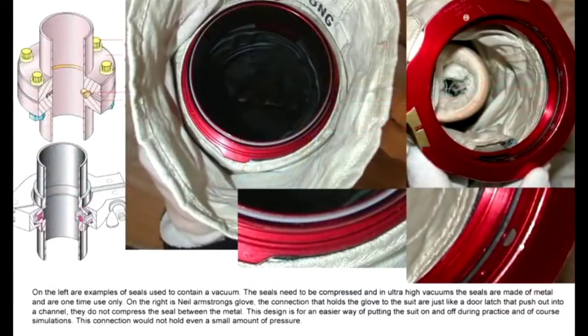In this image here on the left are examples of seals used to, again, contain a vacuum. On the right is Neil Armstrong's glove. The connection that holds the glove to the suit is just like a door latch that pushes out into a channel. They do not compress the seal between the metal. This design is for an easier way of putting the suit on and off during practice, and of course, simulations. This connection, however, would not even hold a small amount of pressure.